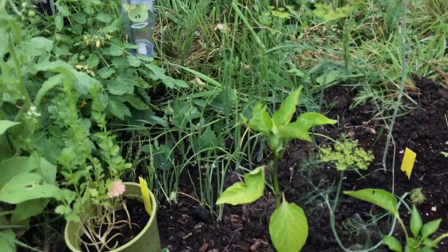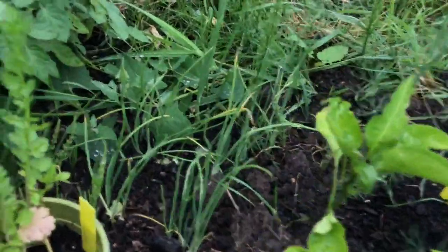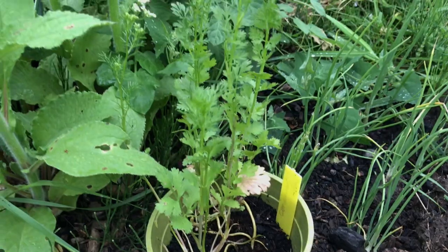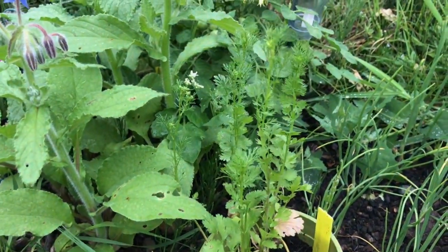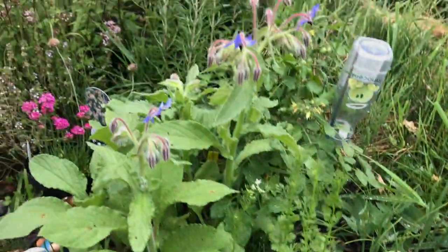Much happier. Oh gosh, those spring onions have romped on since I was last here. We're not even talking a week, really. And that's coriander going to seed, isn't it? I've never seen coriander look like that, so I'm guessing it's going to seed. So it got a bit dry.